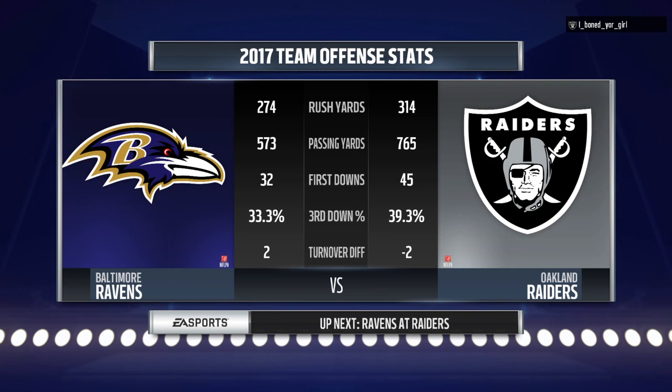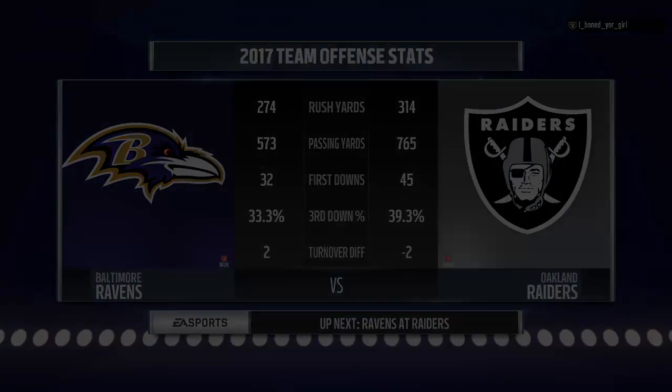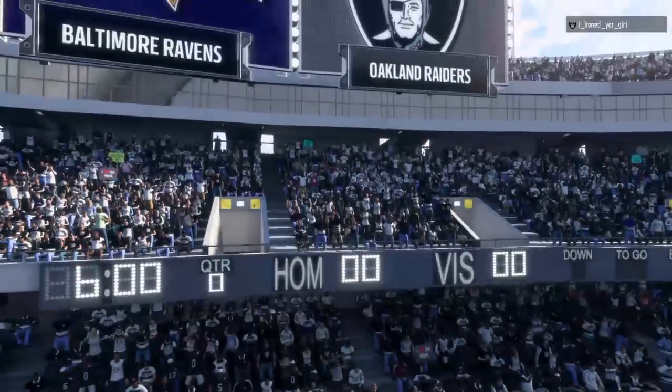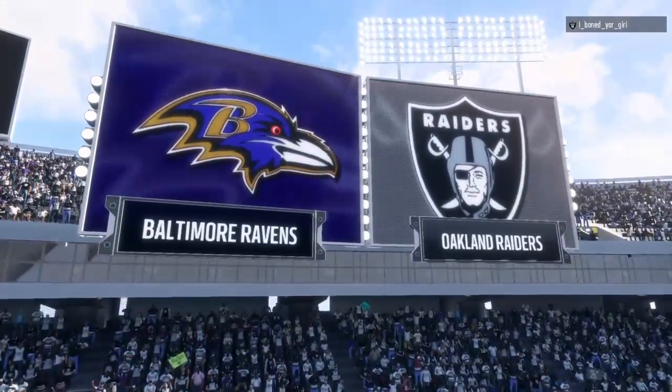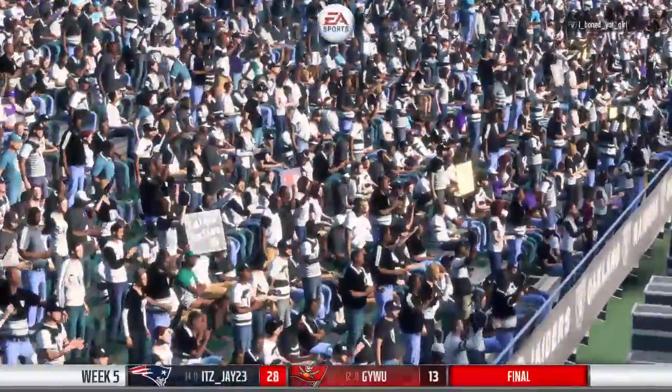Everyone, I'm Larry Ridley, and this is the NFL on EA Sports. Today's matchup features the top-scoring pass offense in the NFL. The Raiders are top 10 in passing TDs. They go up against the Ravens defense that will need to be on its game.